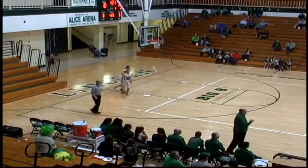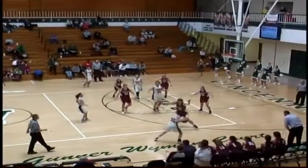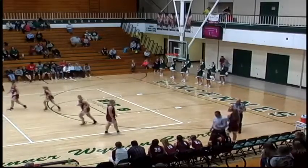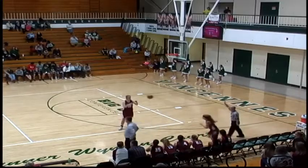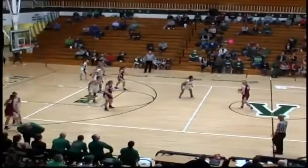And up the floor with it comes Callie Haynes. Haynes will bring it across the timeline. Works it right side. Carmine dribbled it right off her foot, out of bounds. Back the other way we go. 14-10 Bloomfield leading, a minute 12 to go here in the first quarter. Malia Toon will bring it up across the timeline. She's already got 6 points in the ball game.